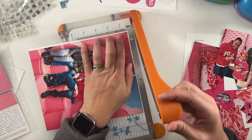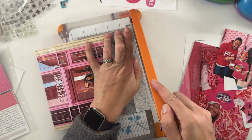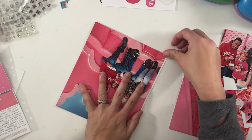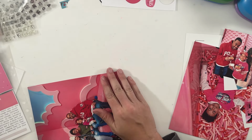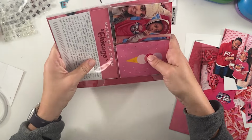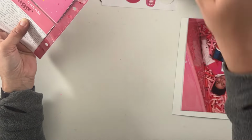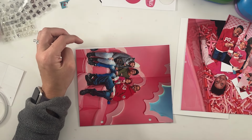It went on wonky is what I think. I think it went on crooked. So I couldn't cut it down because then it would make everything crooked. So I was like, okay, we're going to leave that there. And then we're going to try and find some washi. And I ended up finding some sprinkle washi that went well, because this is us going to the museum of ice cream. This was my youngest son's pick for the trip. I allowed each of them to pick something to go and do. My oldest picked Wrigley Field.